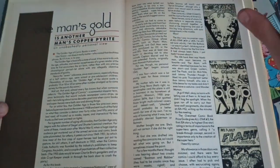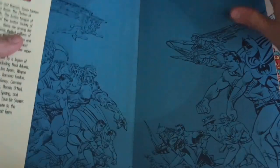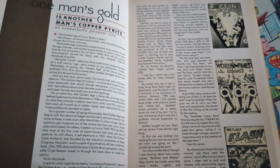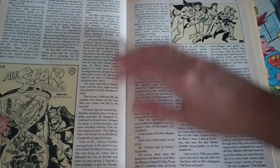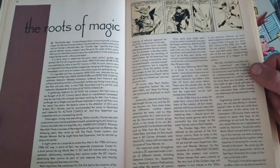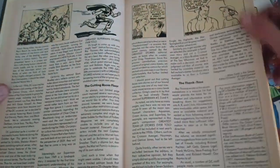All of these have a little introduction by whoever. It really just depends on who they get. This one is by Julie Schwartz, which makes sense because he was big for the team up genre for DC. This one's done by Roy Thomas because he's a big Golden Age nut. That's his thing. The Batman one is done by Dick Giordano. And the Superman one, I can't really remember who did that one. But then we have a second foreword by Mike Gold. And these all have really excellent black and white illustrations right here.